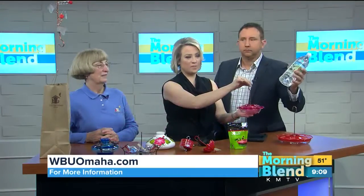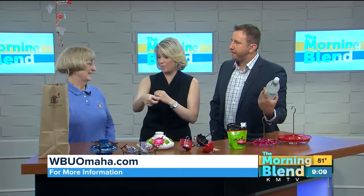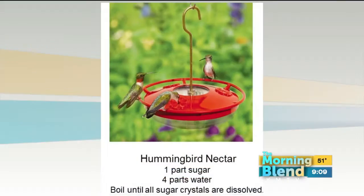So you might see a couple of styles here that you like. I purchased a feeder for my mom there, and I love this idea. Yeah. We'll show you a few of these other styles, more artisan in nature. Now, this is not to keep yourself hydrated. No, it probably wouldn't hurt you to drink it, but it's basically hummingbird nectar that you don't have to make. You just pour it right in.